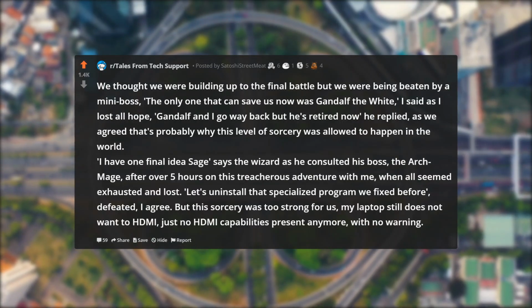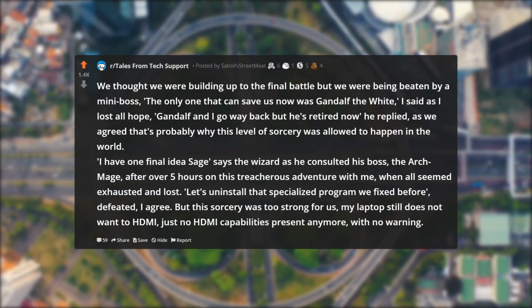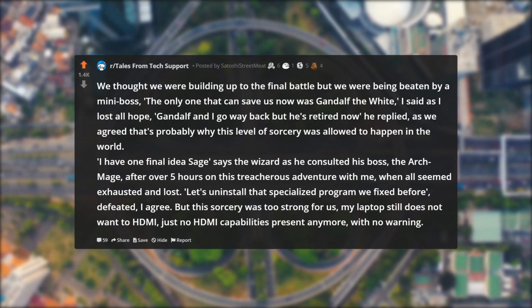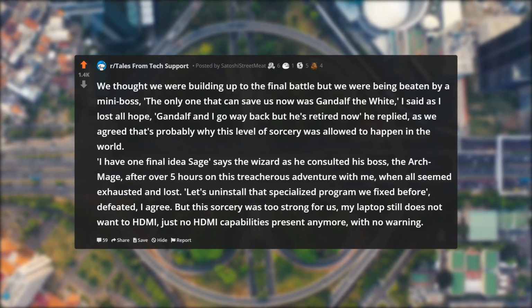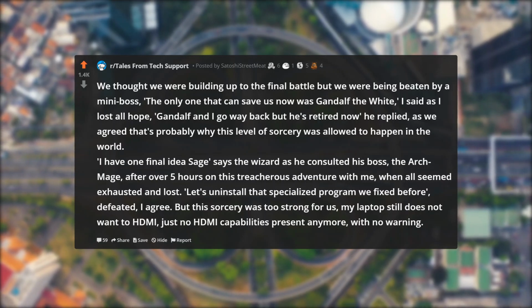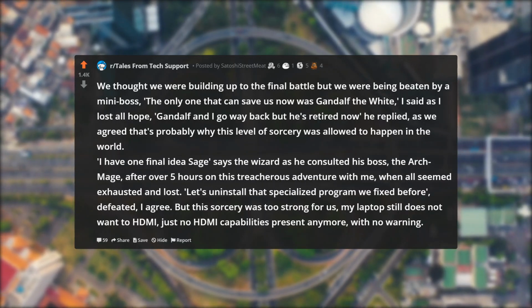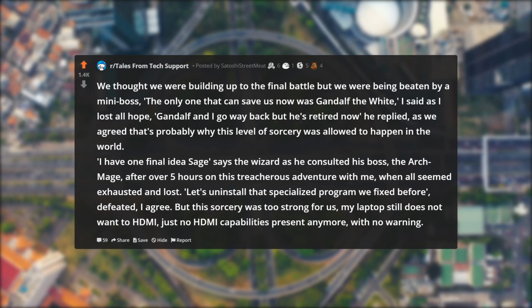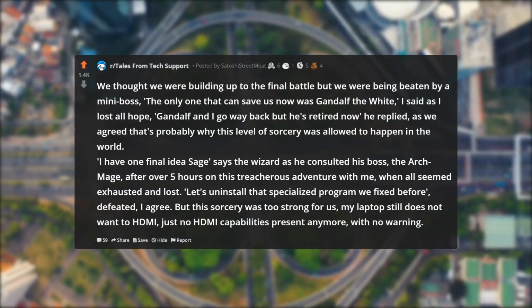"I have one final idea, Sage," says the wizard as he consulted his boss, the Archmage, after over 5 hours on this treacherous adventure with me, when all seemed exhausted and lost. "Let's uninstall that specialized program we fixed before." Defeated, I agreed. But this sorcery was too strong for us. My laptop still does not want to HDMI. Just no HDMI capabilities present anymore, with no warning.